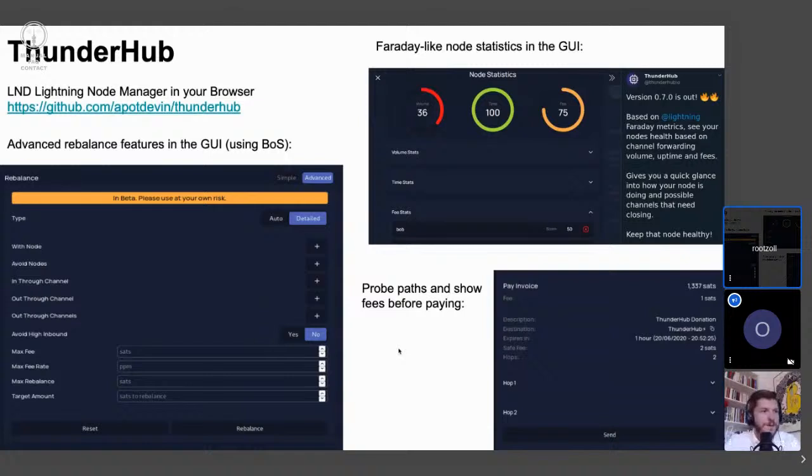Thank you for the next slide. So yes, I would like to speak about a couple of things I've been working on to implement and been quite enthusiastic about, like this Lightning management software for LND, which is called ThunderHub. I first came across it in the Lightning Hack Sprint, not the last one but the one previous, where Apple Devin, the developer, demonstrated it, and it has a very impressive user interface, of which you can see some excerpts here. It's just a couple of screenshots I took.